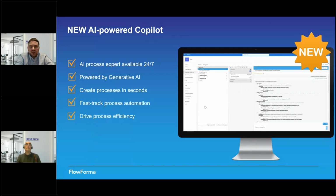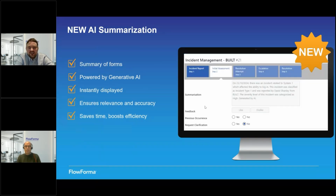The second AI innovation that I'm excited to introduce then is AI summarization. I love this, coming from the tech side of the house in terms of implementation. It's really nice just to be able to sit it into existing processes. This groundbreaking feature leverages generative AI to enhance existing and new flows like never before.